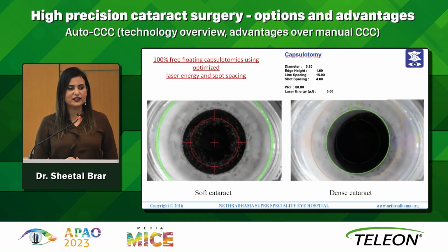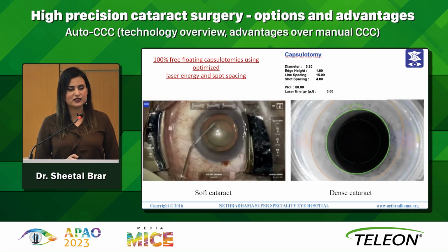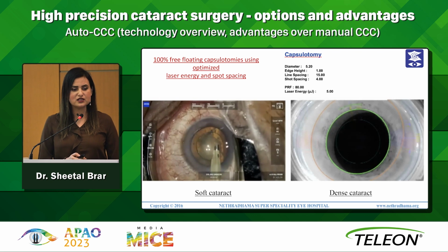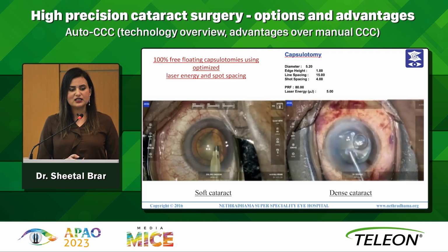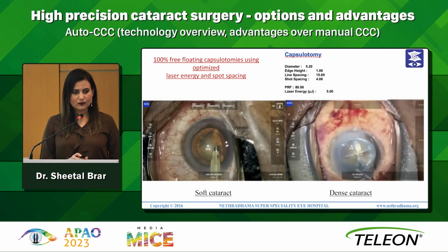So you can see with this laser, we get almost every time a 100% free floating capsulotomy. On the left side, we have a very soft cataract, and you can see how easily the capsulotomy comes into the phaco probe. There are no adhesions or attachments. On the right side, I have a case which is mature, intumescent, and a very hard cataract. And in this case as well, we are able to achieve a perfectly free floating capsulotomy.